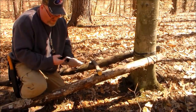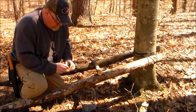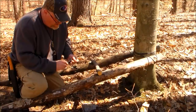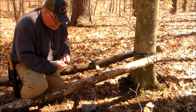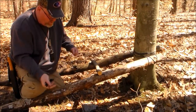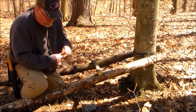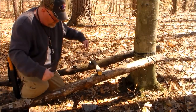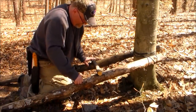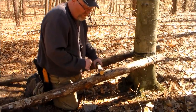Basically just get some cheap cordage, some bank line or something like that. Yeah, that never works like you want it to. You really only need to do the bottom one.